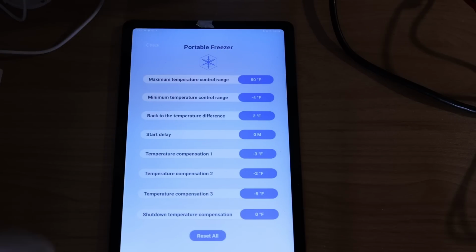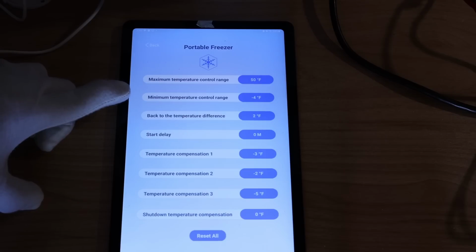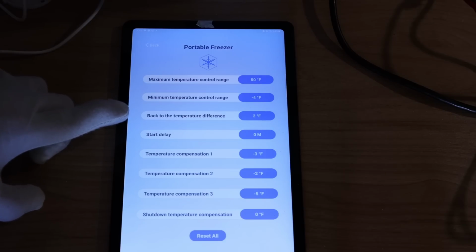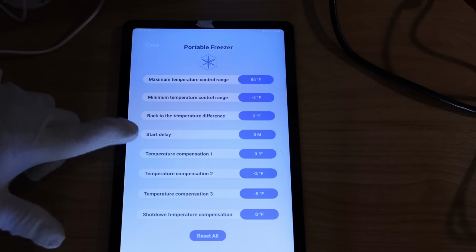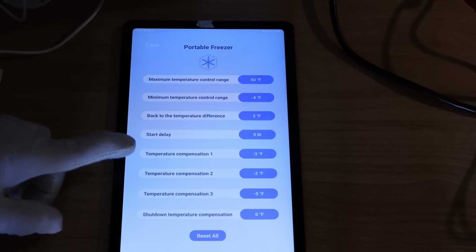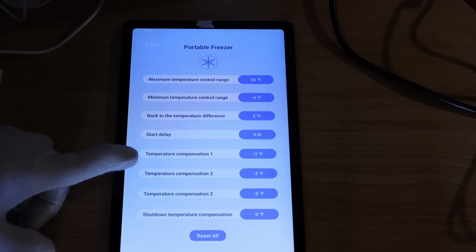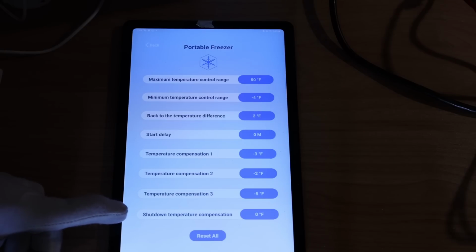Here's some interesting options under advanced. You can set the max and min temperature control range. The temperature difference, for those of you that complain that these refrigerators turn on or off too often or aren't accurate, you can actually change the temperature difference from when it kicks on or not. You can set a start delay several minutes if you don't want this to kick on right away. So you have 3 settings here for temperature compensation, which allows you to manipulate the accuracy of the thermometer inside. I'm not sure what this last one does. It doesn't explain it in the manual, so I would just leave it at 0.